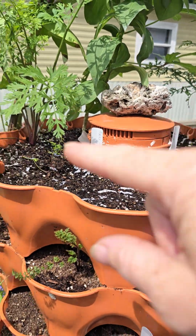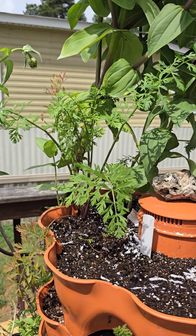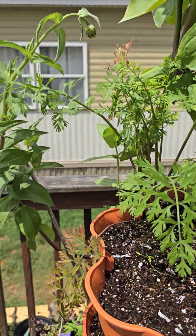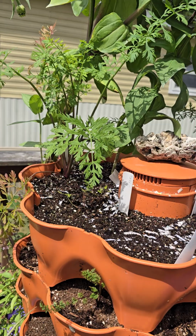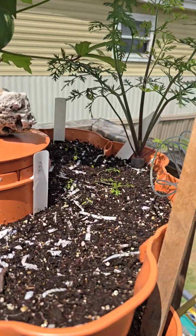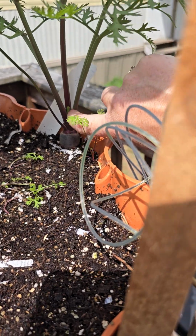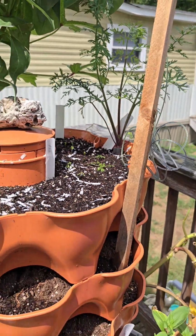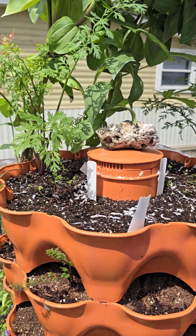I was hoping to leave one of these go long enough for it to actually put off a flower so I can collect some seeds. But you can see, look in there, and there's still life. I mean, they're kicking really well. They're doing amazing. So I'm very excited about that.